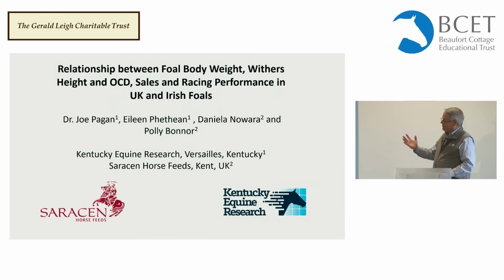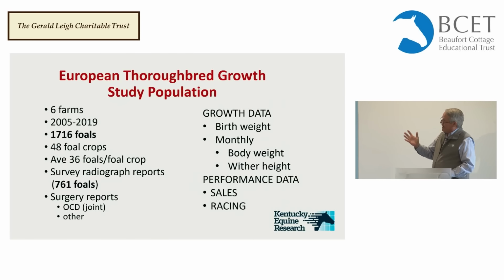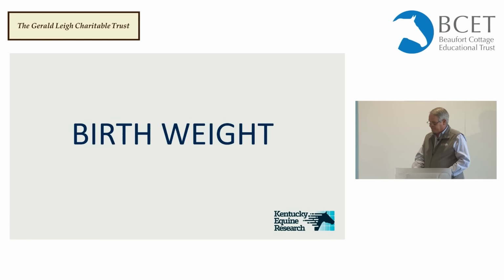Saracen has a lot of breeders that are weighing and measuring their horses using GrowTrack as well. So we recently did a study here looking at 1,716 foals, a lot of foals in UK, over a much longer period of time, from 2005 to 2009. Still, we were interested in comparing the growth data to performance data.